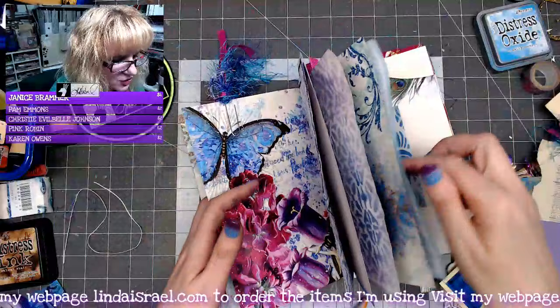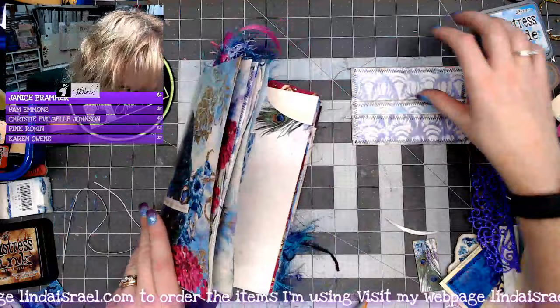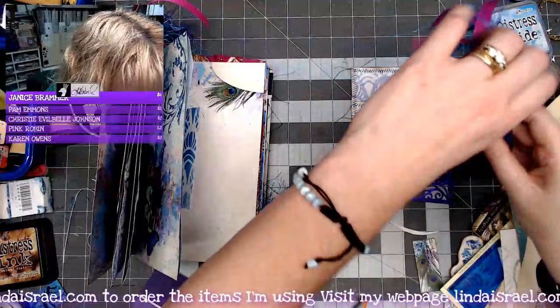Like that? So what I like about it is that I can stick this right here in my journal. And because it's got a paper clip on it, if I'm writing in my journal, then I can put it on a page further in and I'll know where my spot is. Okay?